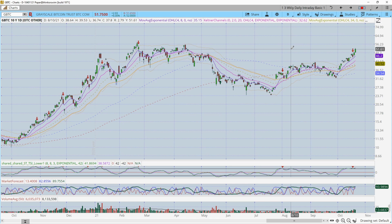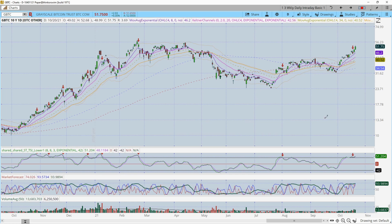At the same time, though, what can we garner from the entity? Well, as you see, we're breaking out to a new high here. However, it was not a new high compared to the highs back in the April and February time frame. So there is some contango or backwardation going on with whatever Grayscale is utilizing to emulate Bitcoin. There is some backwardation and/or contango that is keeping the value of this from exactly matching the actual Bitcoin chart.